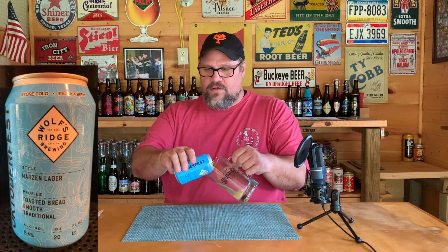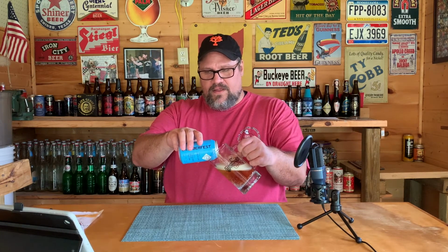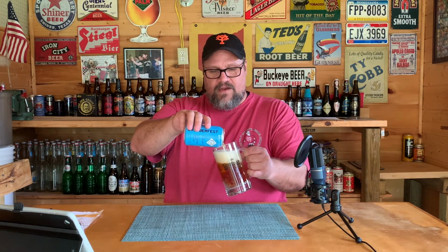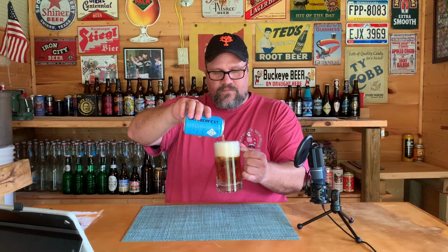Oktoberfest, let's see what it's like. This is 5.4% ABV, 20 IBUs. The ratings are going to be probably from last year's because this just hit the shelf. But on Beer Advocate, last year's had a 3.74, Untapped a 3.7, 84 good as the aggregate score on Beer Advocate. Going with my Finley Oktoberfest glass.